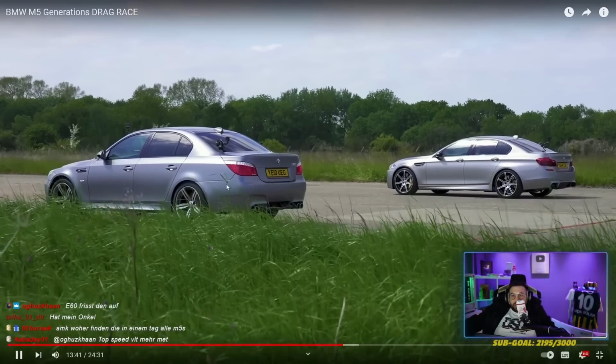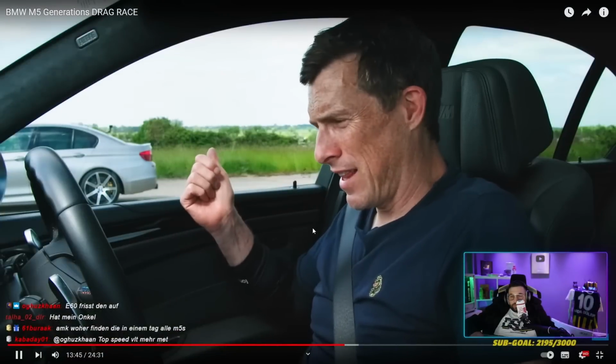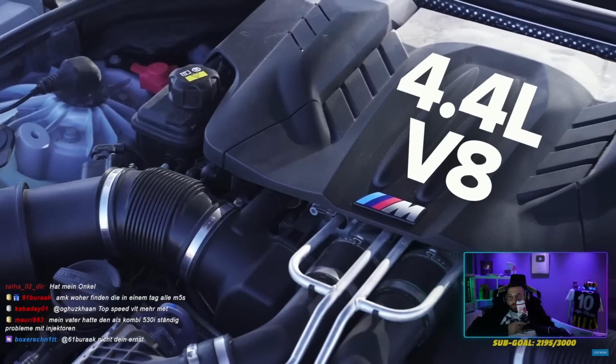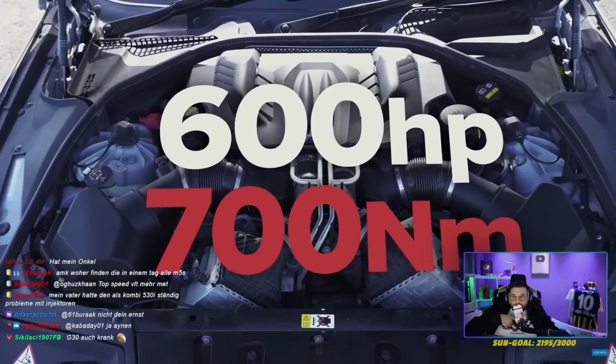We brought in what I think is the scariest BMW M5 of all time. And it's that thing there, the F10 and the 30 Jahre version in particular, because it's been built to celebrate 30 years of the M5. And so it has the most power out of all of the rear drive BMW M5s. It has a 4.4 litre twin turbo V8, which puts out 600 horsepower and 700 Newton meters of torque.